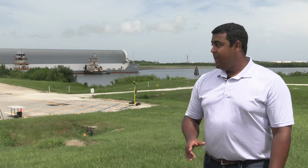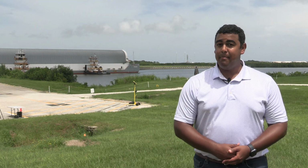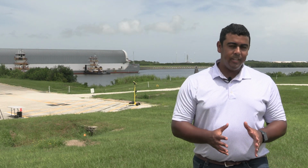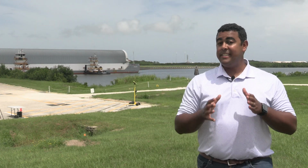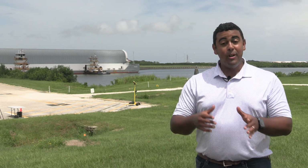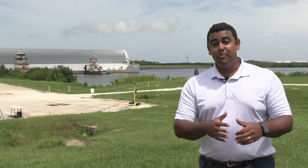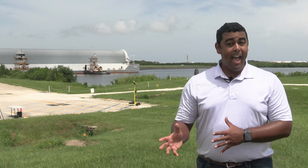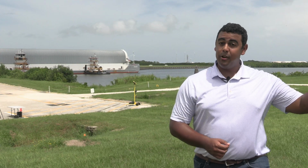And at the same time, over here at the mobile launcher out at Launch Complex 39B, they're going through some of the final checkouts before that mobile launcher is ready to roll back to the vehicle assembly building ahead of stacking the Space Launch System rocket itself. So to learn a little bit more about what's happening out at the pad, we had the opportunity to go out there. So let's take you behind the scenes, tell you what's been happening at the mobile launcher, the work that's still ahead, and the pathway towards Artemis 2.